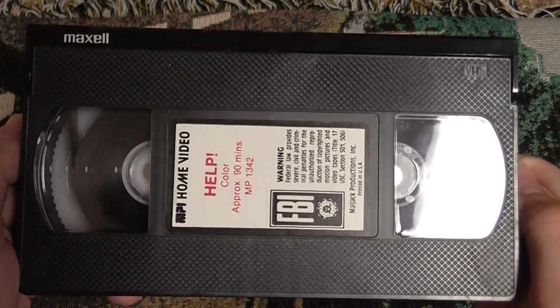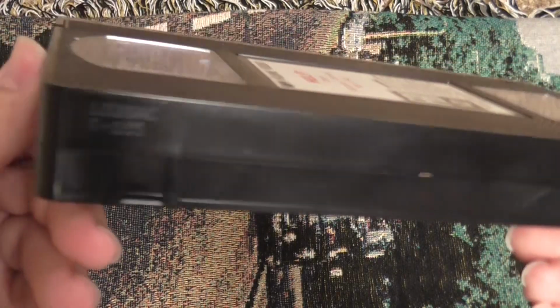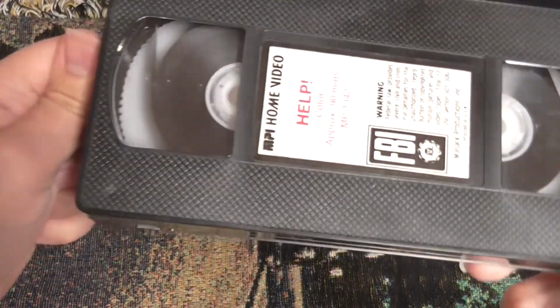It's a standard vertical label there. Not much else to say other than Help is actually a really fun movie. And like most of the Beatles movies, it's a real delight, much like A Hard Day's Night before it.